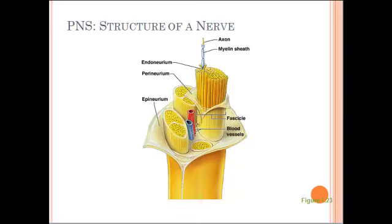We have the blood vessels coming down the nerves, and so very similar to how the muscle cells were set up. So in that case, we had the endomysium, the perimysium, and the epimysium. And here we have the endoneurium, perineurium, and the epineurium surrounding these nerves.